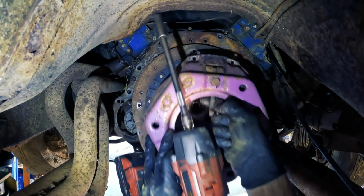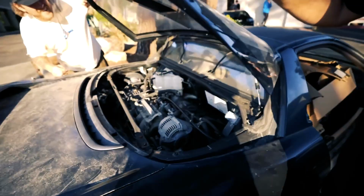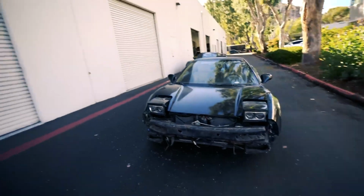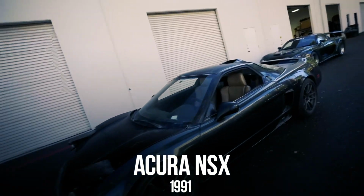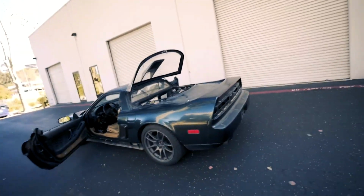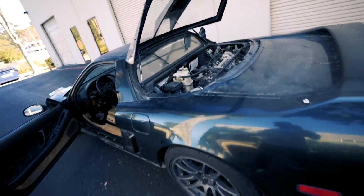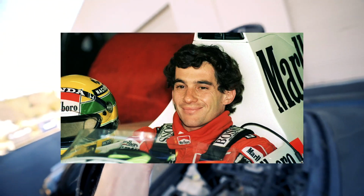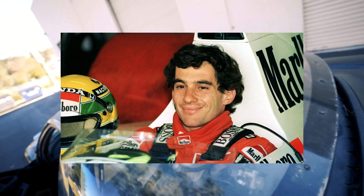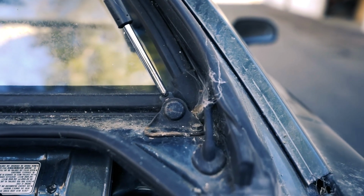But the next car in this video started as something far more exotic. This car began life as one of the most advanced sports cars ever built, a 1991 Acura NSX. When Honda introduced the NSX, it shocked the automotive world. It used an aluminum body, mid-engine layout, and handling that was partly developed with the help of Formula One driver Ayrton Senna. But this particular NSX had been abandoned in a junkyard and left to rot.